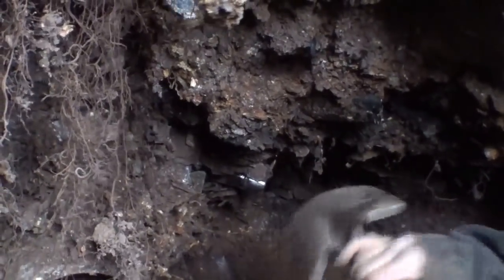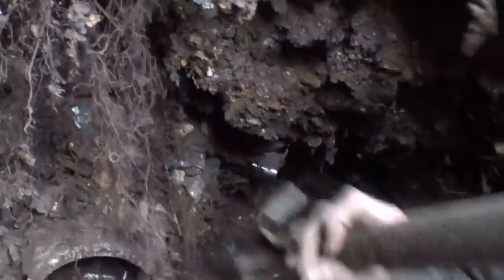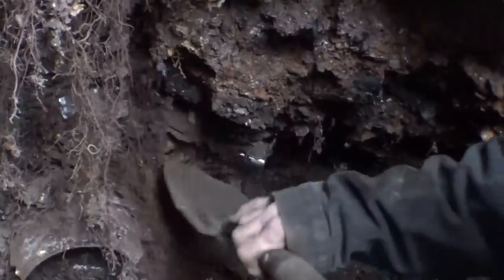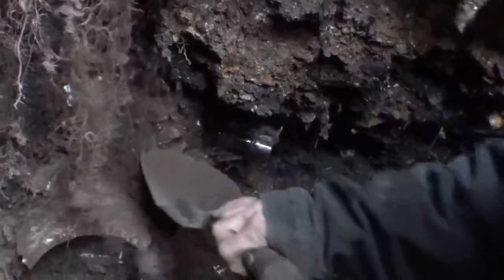Yep. You notice that this time we're hitting mostly whiskeys. Yeah. Last time we hit several beer bottles. It's just where people are throwing stuff. Right in this area here, they're throwing away a lot of whiskeys.